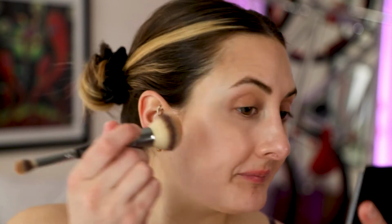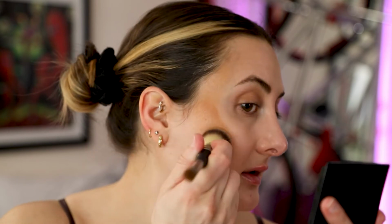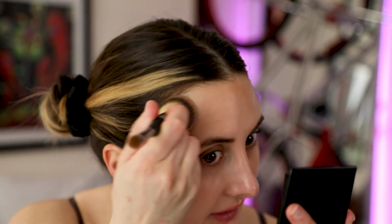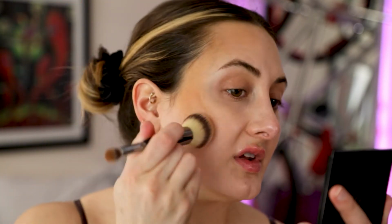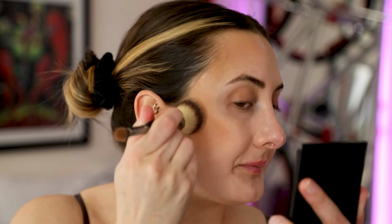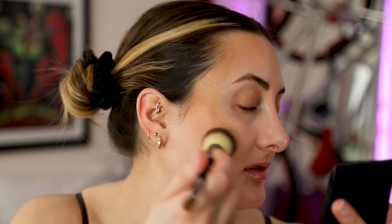But for contour, I'm gonna use the Danessa Myricks Contour Balm Contour in light number 2, just to give my face some shape. I love this product. It's such a creamy but thin formula. So it really just blends into your skin so seamlessly. I've been wearing this almost every day since I got it. I love it so much.